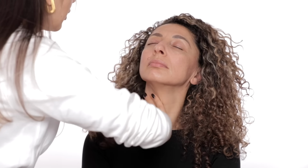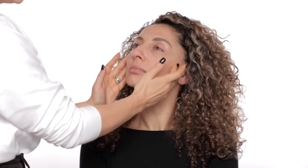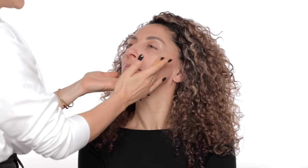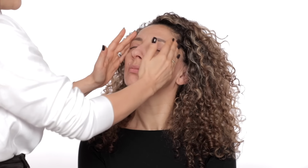So starting there, getting everything on the neck as well. And the best way to apply your skincare products is by doing press and release motions, because skin is like a sponge, so it's going to absorb better. Also, did you know that skincare is 60% more potent during the night while we sleep? So that's why you should never skip your nighttime skincare routine.